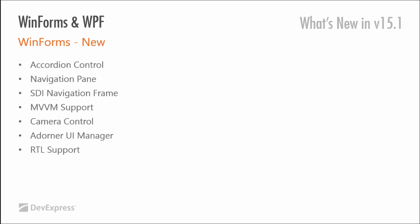Now, even though it's only about 6 months since our last major update, the teams worked tirelessly and they've come up with some really cool new functionality. What we're going to look at today is the accordion control, a new navigation pane, the single document interface navigation frame, added support for MVVM patterns inside WinForms. We've got a really cool camera control, the Adorner UI Manager, and of course RTL support. Now, before you ask, because I know you're going to, RTL stands for right to left.